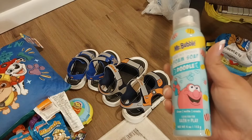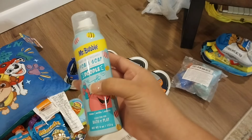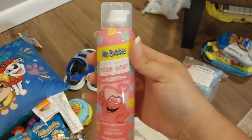Next is each going to get their foam soap that they go through like crazy. They just love having the foam soaps. So each of them will get one of those.